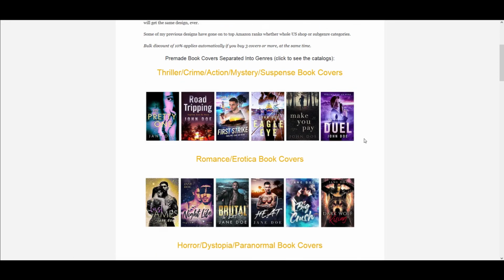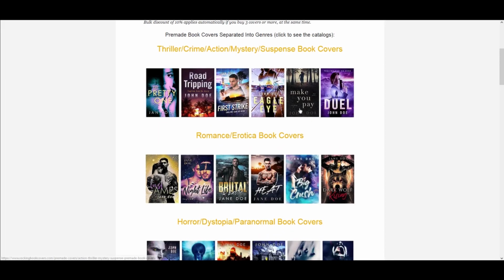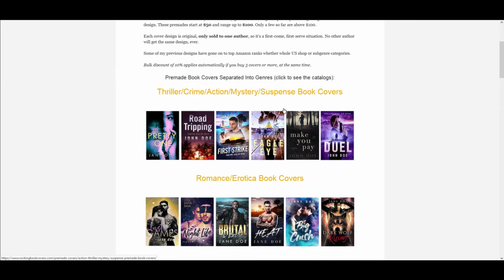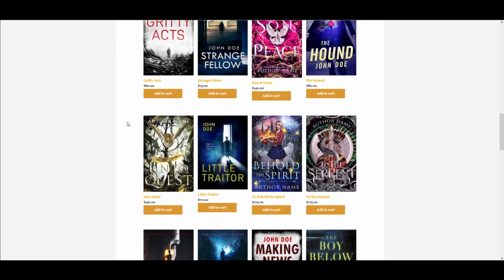Typically the way these work is once you buy it, they retire them. I imagine that's how it works here too. In other words, you don't have to worry about someone else using the same exact design for their book, because you're buying a single-use template, and once you claim it, no one else can. So that's what I like about these. If you see a template that really works for you, just buy it.